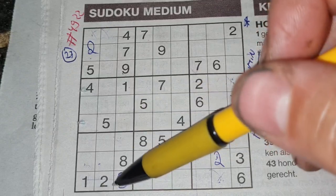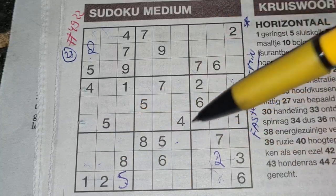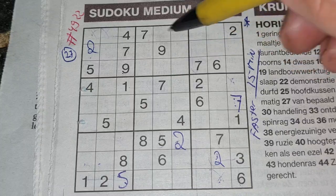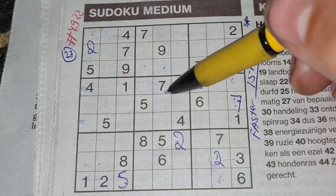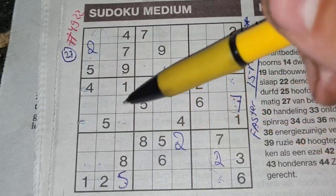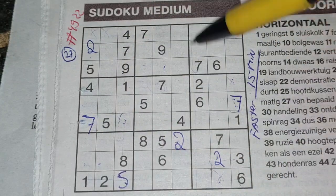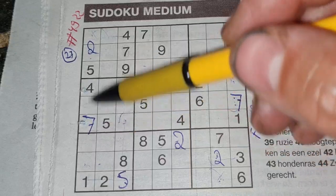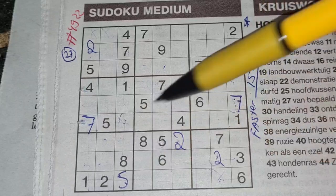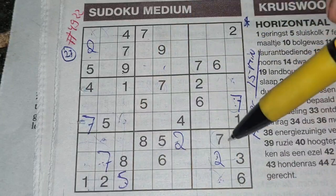Oh, let me finish with the 2. 2 in the last row, 2 in the row above, so in that row, the only place left for the 2 should be there. Right. 7 in this row, 7 in the middle row, so in the row below, the only 2 places left for the 7 should be here or there. We see a 7 in this third column, so no 7 there, 7 should be here. 7 in the third column, 7 in the first column, so the column between, the second column, the only 2 places left for the 7 should be here or there. We see a 7 in this row, so no 7 there, 7 should be here.